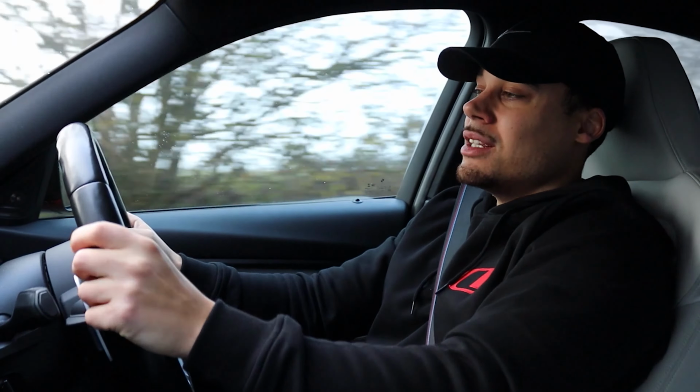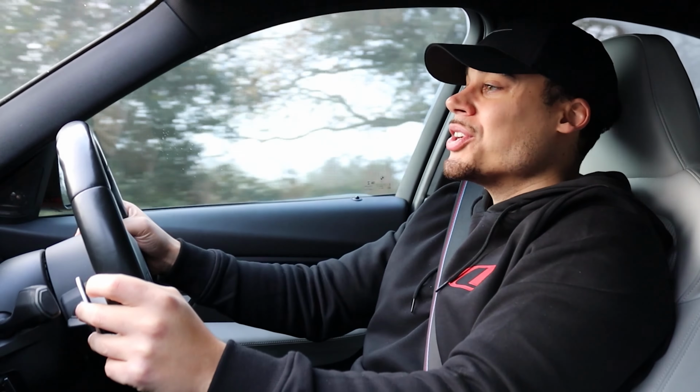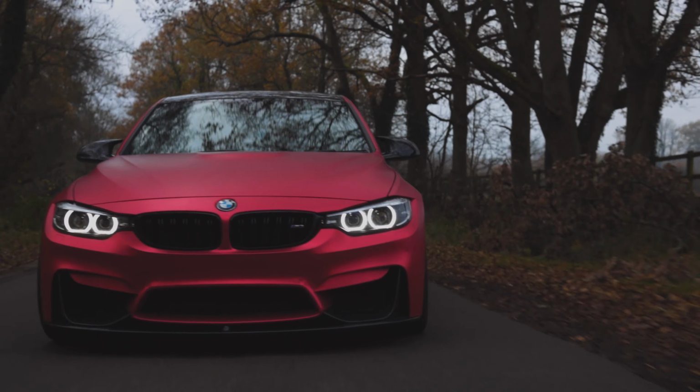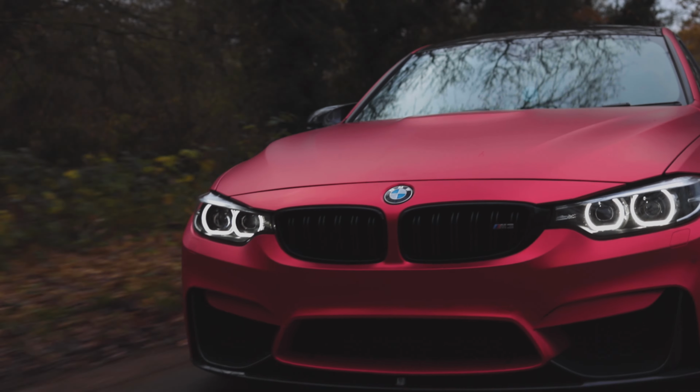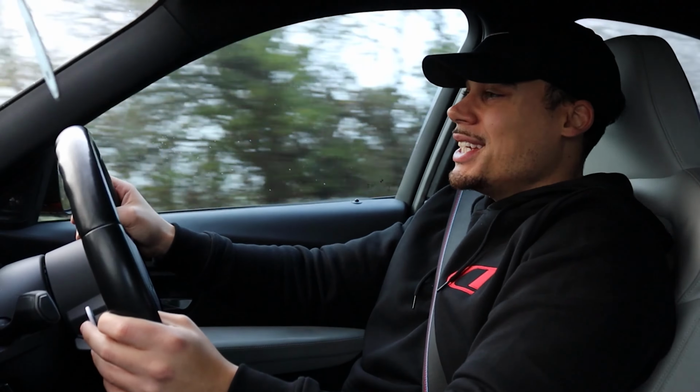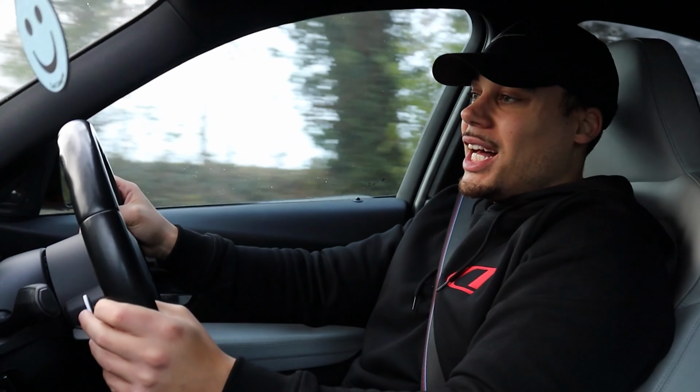Now the next thing that I love about this car, and I have to say, I might be a bit biased, but it's the exterior looks of the car. For me, in terms of a saloon, a performance saloon, you can't beat an M3. It stands out, you can see it as it's coming towards you, you know straight away that's an M3 approaching you. The exterior ticks all the boxes. It's aggressive, it's iconic, it stands out from the crowd.